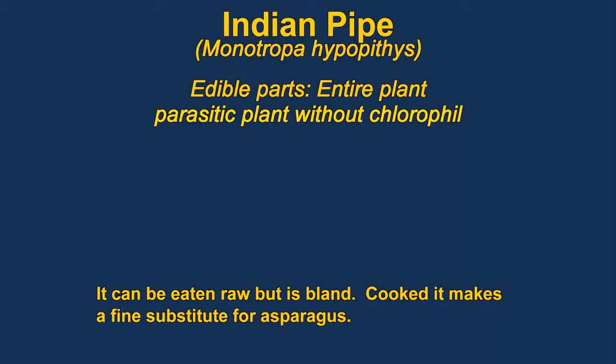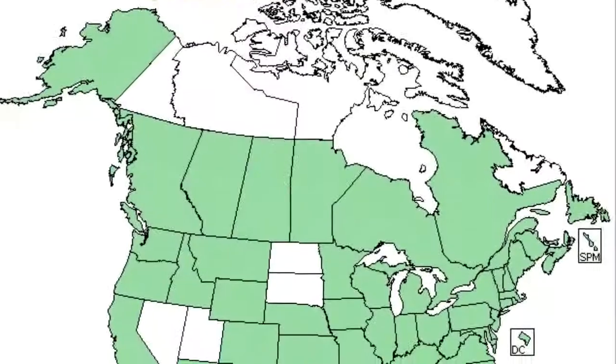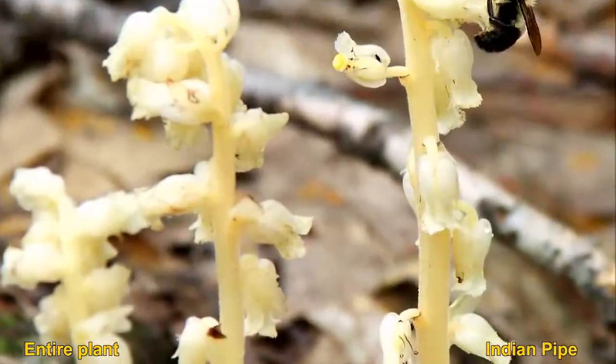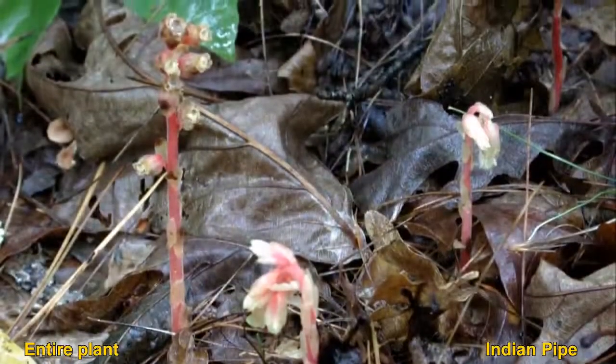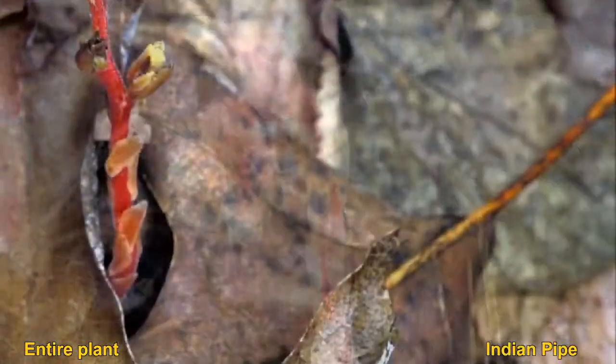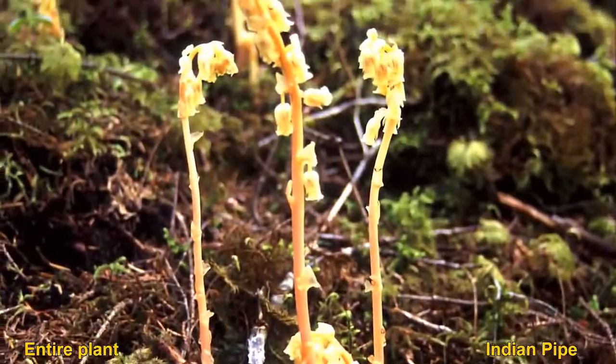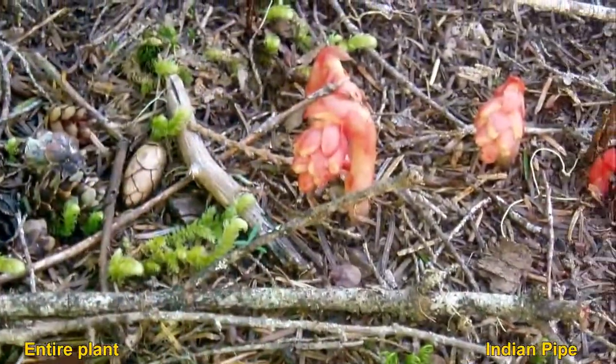Monotropa, or Indian pipe, is said to be tasteless when eaten raw. Supposedly, they taste very much like asparagus and are quite good when cooked. The plants are parasites and they don't have any chlorophyll. They somewhat resemble broomrape, which is another parasitic plant. They are both edible in similar ways, so it's not a big deal if you confuse them.